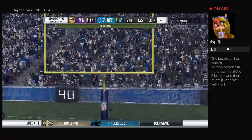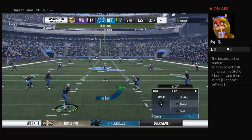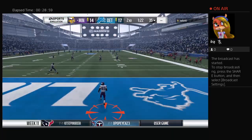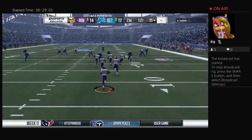And his kick is good, and they take a 17-14 lead. So the drive takes them inside the 10, but it ends with just 3. And a nice job defensively to rise up and make sure they didn't get in. This is taken about 7 yards deep.